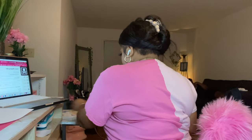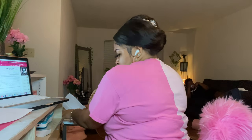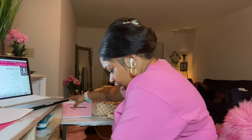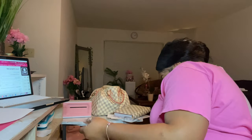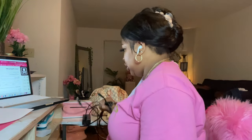Okay, so yeah. Hold on one second, y'all. So this is my label maker. Pink. So let me get my card and hook it up and everything.